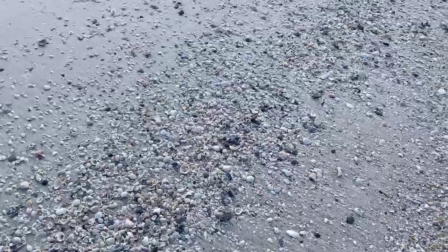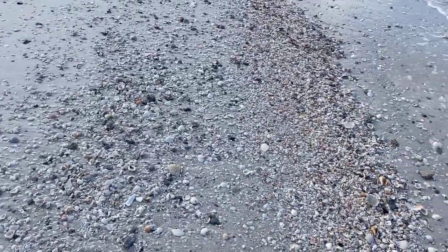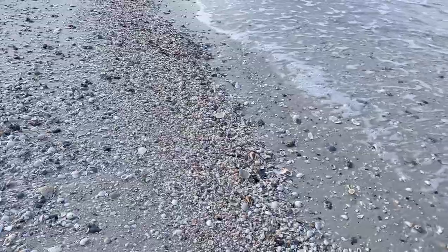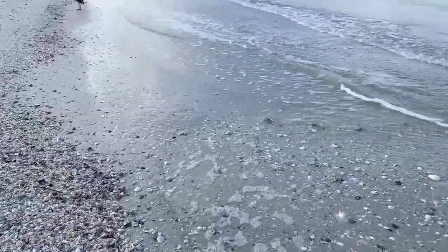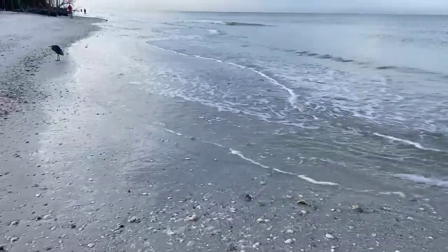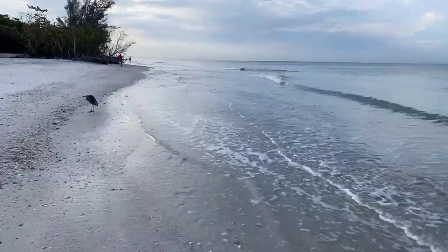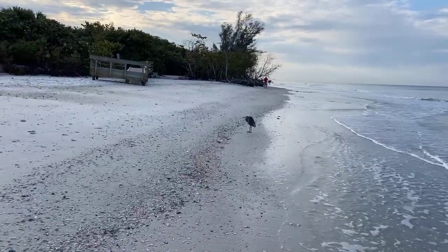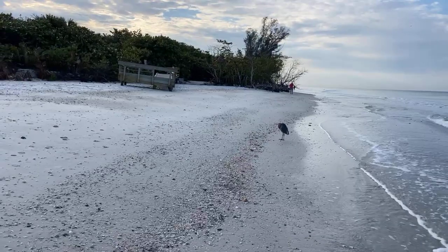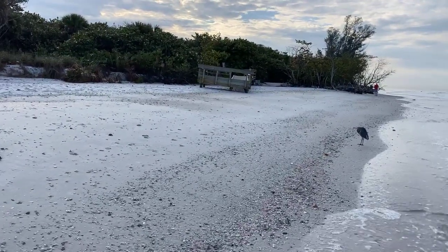That's where the real shellers, they take the time. They have little rakes. They go through these little piles looking for shells. That's why they have such nice collections. Dedication. It's all about dedication, no matter what you do in life. If you're going to do something, do it all the way, I guess. No half-assed commitments.